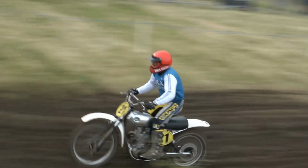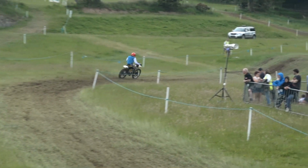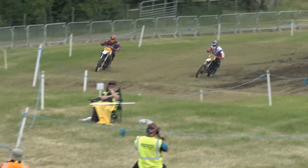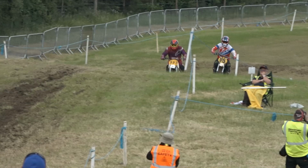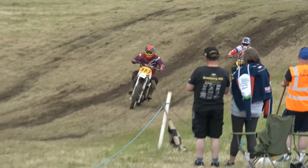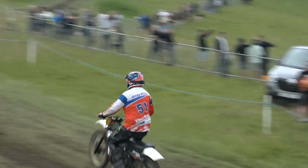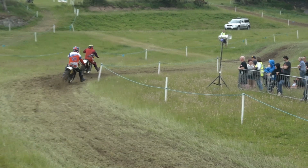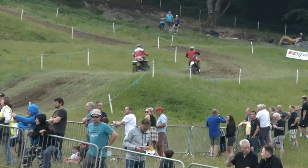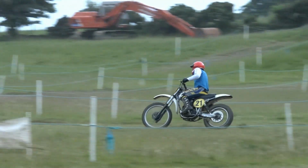But it's still John Campbell, number 21. John looking very comfortable at this point at the front of the pack as he makes his way up the hill. You take a look at number 777, who in fact is not listed in any of the paperwork that I have, so unfortunately we can't name that particular rider.